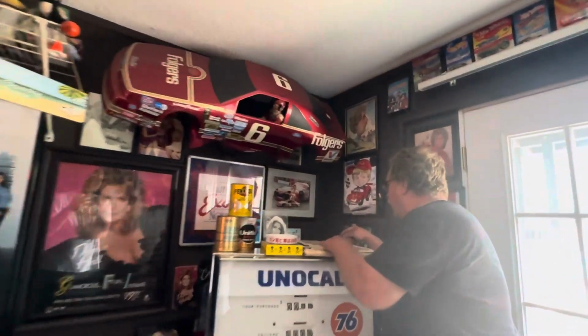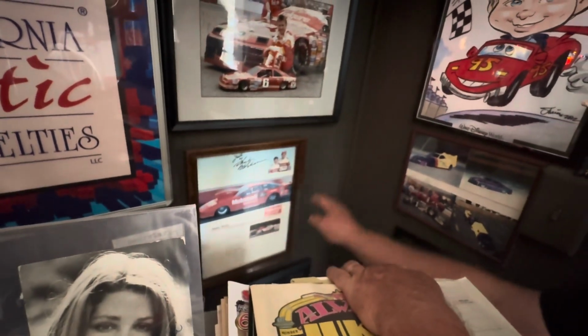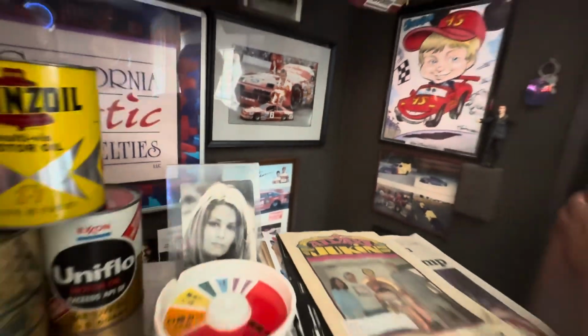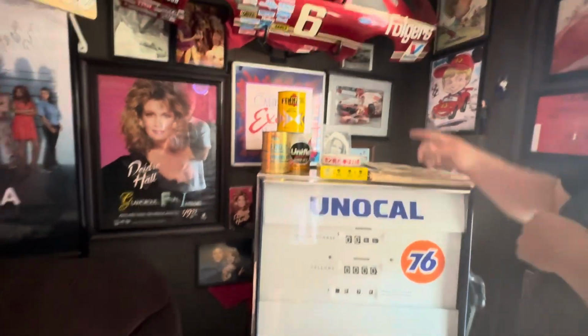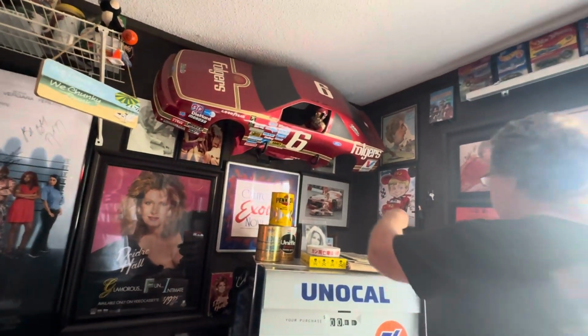And then this is kind of cool. This is a Bob Glidden car I did years ago. I used dry ice to make the smoke effect. And Bob saw this at Ford because one of my friends gave it to a guy at Ford. And Bob wrote me a little letter and sent it all back to me. That's cool.